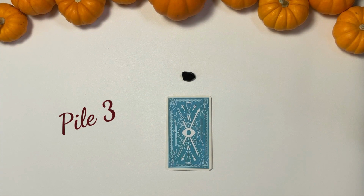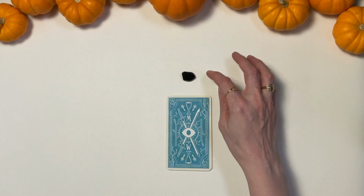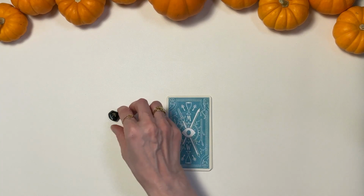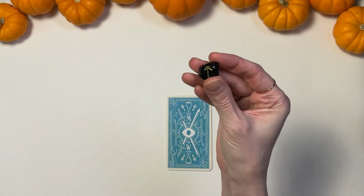Pile 3 people, welcome. Let's get into your reading here. Let's start with your rune. This is obviously obsidian for protection and groundedness. Ooh, Tiwaz. Let's see, can you see that? Tiwaz.